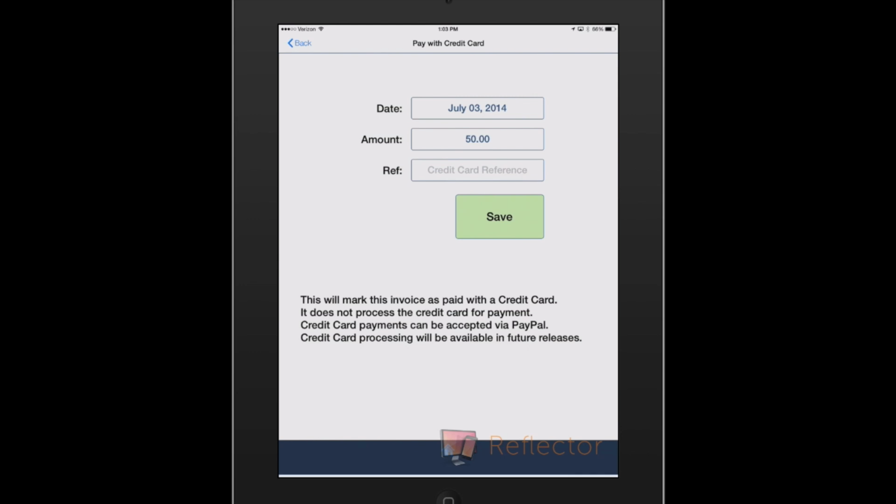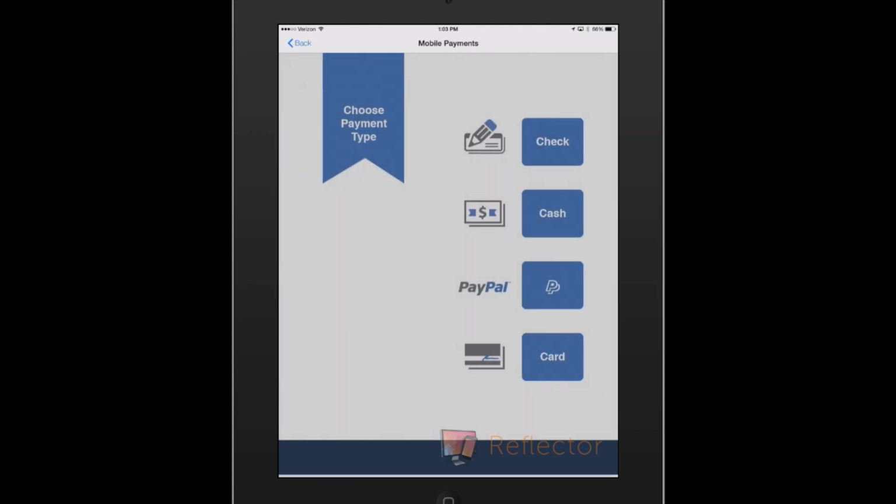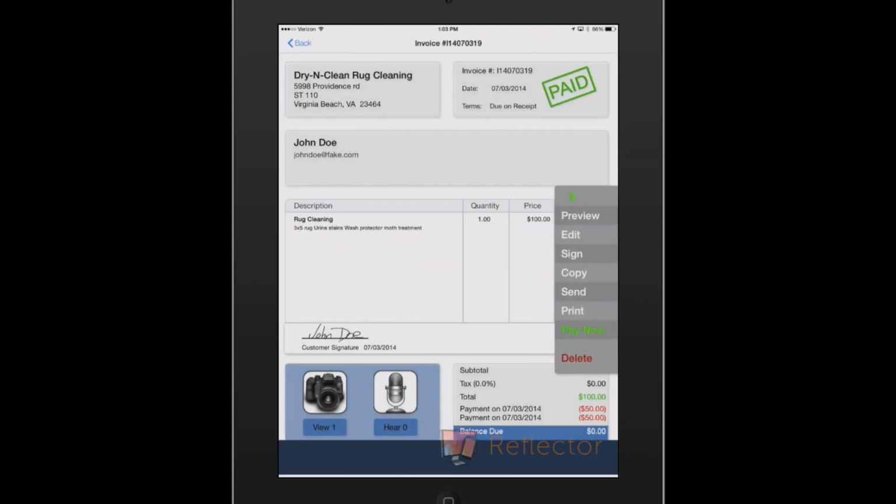For reference, we can put in card number, we can put in person who paid, any information that you want to put in, you're welcome to. Just click save afterwards. And now it'll actually finalize the entire job, balance due being 0. So this concludes the tutorial on the Invoice ASAP application.